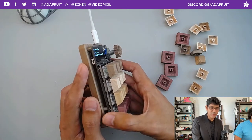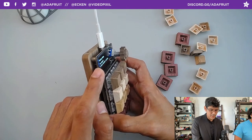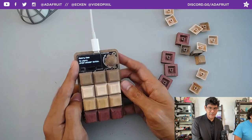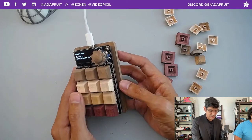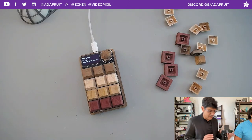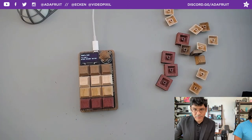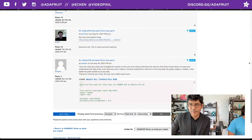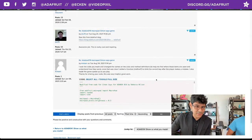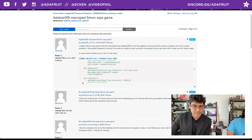And if you wanted to add more breakouts, you've got your STEMMA QT, so you could do I2C peripherals over here and daisy chain them if you want to do something crazy. But this is so fun. I really like anything with sounds and memory matching. So check it out. The blog post is on the Adafruit blog. And again, huge shout out to Rebecca and Kirksun for sharing these awesome codes.